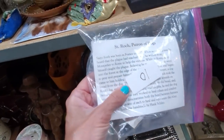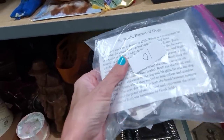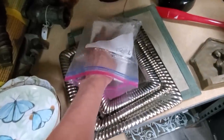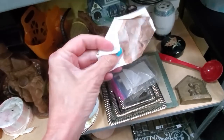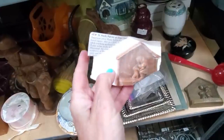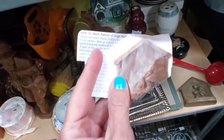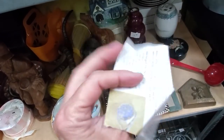Saint Roche was born in France in 1295. Blah, blah, blah. It just gives the story of him. Oh, there's a little coupon piece in there. Let's see. It's like a little catalog page for this item. That's always nice to have. It is by artist Hank Schlau. It doesn't give a date.